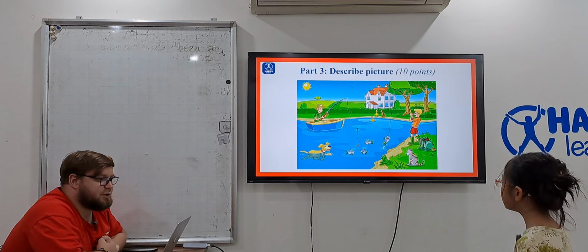Who is fishing in the boat? The man is fishing in the boat. What color is the boat? It's... How many swimming ducks do you see? I see five.